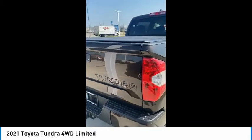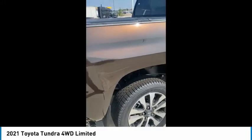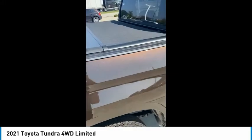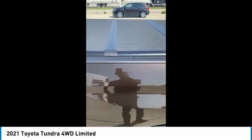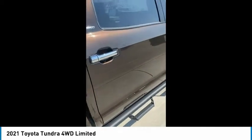Here are some of this vehicle's great options: four-wheel drive, tire pressure monitor, tow hitch, heated mirrors, aluminum wheels, remote engine start, brake assist, traction control, stability control, daytime running lights.